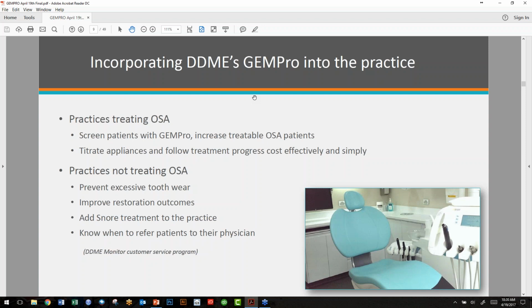And why? Well, we can prevent excessive tooth wear. If a general dentist does a GEMPro study and they have some snoring and some clenching, make them a low-end snore guard. Protect their teeth and help them with snoring. Another reason is improved restoration outcomes. If you have somebody who has severe desaturations from the GEMPro study and severe parafunctional activity, do you want to manage that patient's airway first by referring them to a sleep lab, or do you want to proceed with your restoration, knowing that the reason that patient needs restoration is the parafunction secondary to airway? Wouldn't that be nice to know?